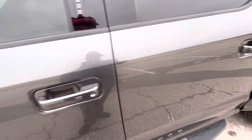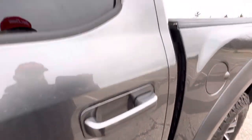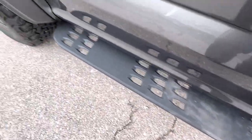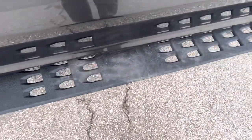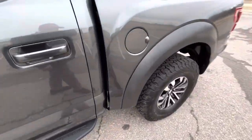Driver's side door, no issues, looks good. Rear driver's side door, no chips, scratches, scuffs, or anything like that. Running board is in great condition as well. I do apologize for the bit of dirt there. Weather outside is not great. Shoes get dirty, kind of unavoidable.